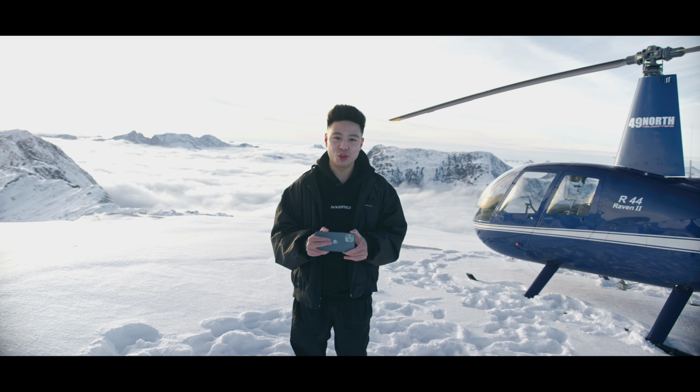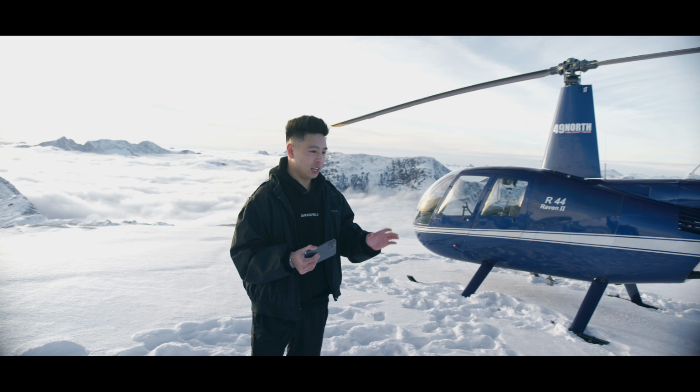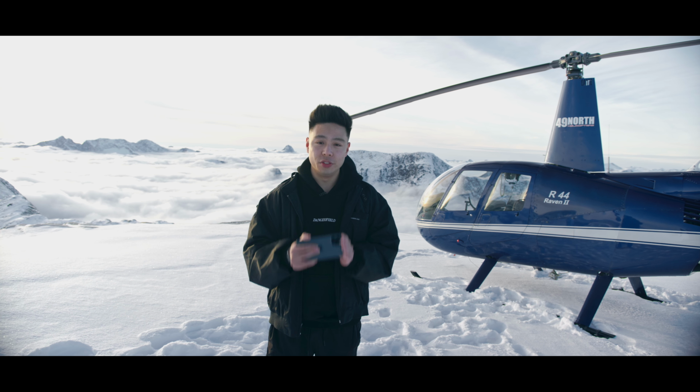and we really want to put it through its paces and put it in a situation where there would be a lot of vibrations. So we're gonna go ahead and take some photos, some video, and you name it. I really want to just see what you're able to capture on this smartphone.